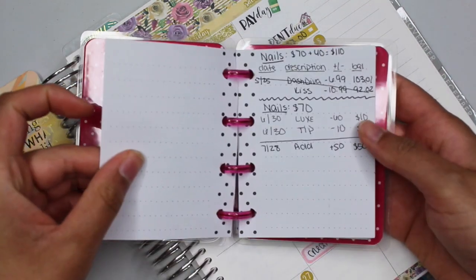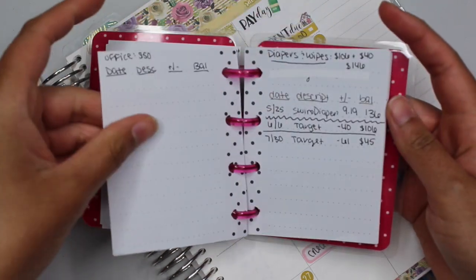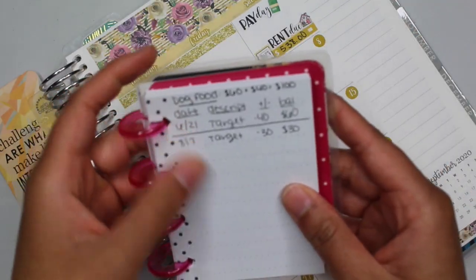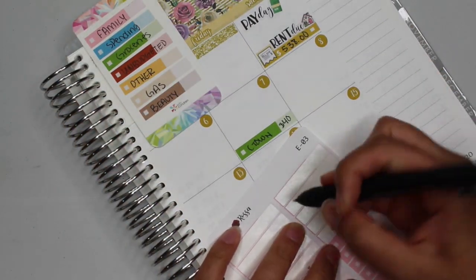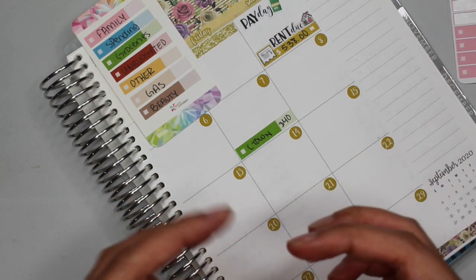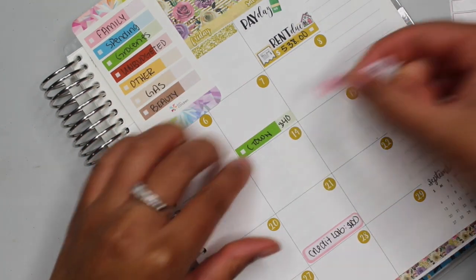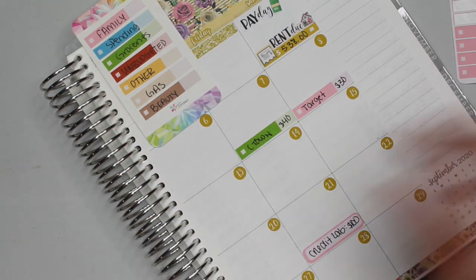The next we have is nails, nothing for nails. Nothing for office, nothing for diapers and wipes. For dog food, that is under the family category, so we are pulling out our pink sticker. Went to Target and got my dog food, and that was $30. This happened on the 8th.